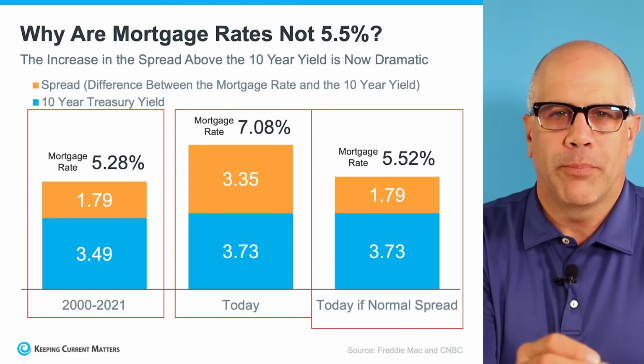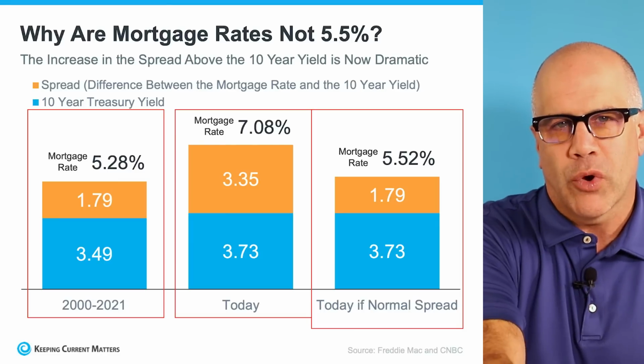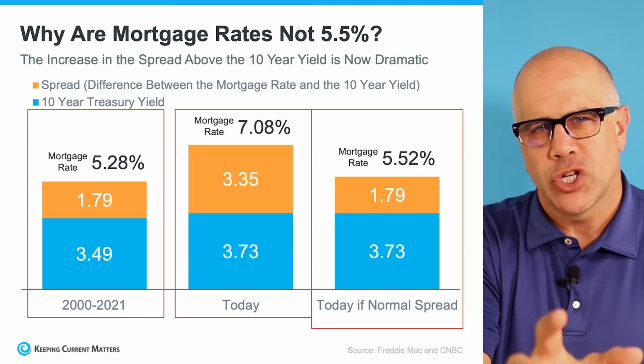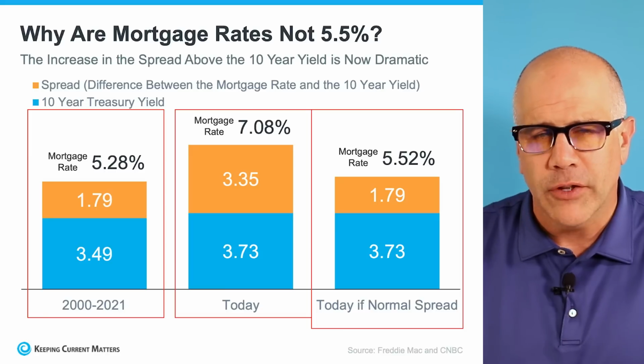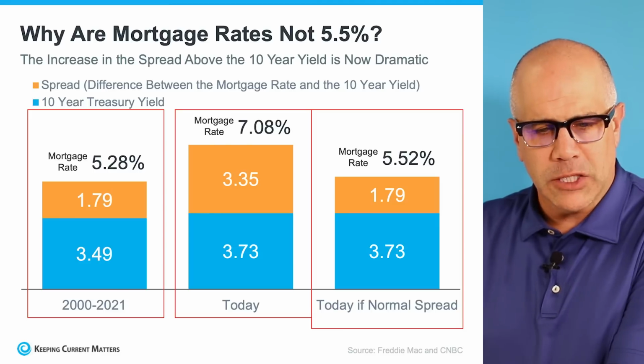Now, here's what's important about that. As we go into next year, I believe this is the direction we're heading. Certainly it's suggested and favored by experts, and I'm going to show you that in just a minute. It's just a matter of time. How long is it going to take us to get there to where we get a little bit of relief on the spread and a little bit of relief in the 10-year Treasury? And so I think that's what we can expect going forward.